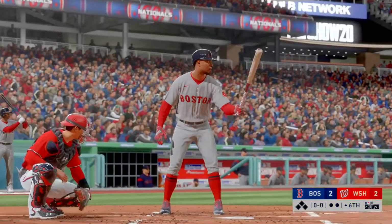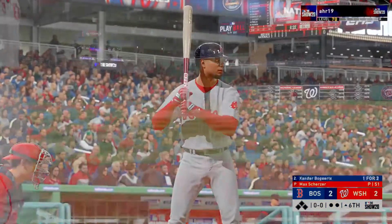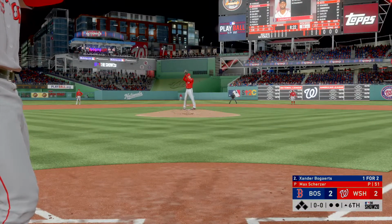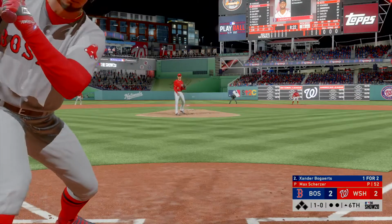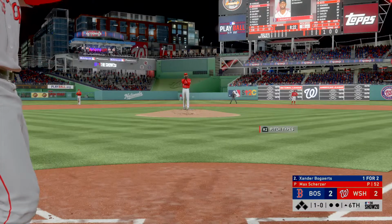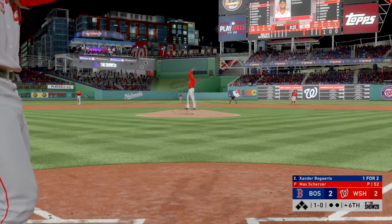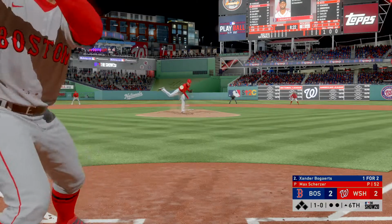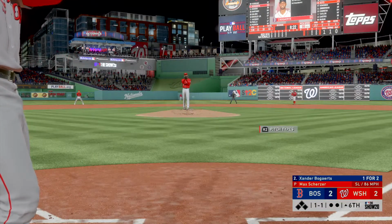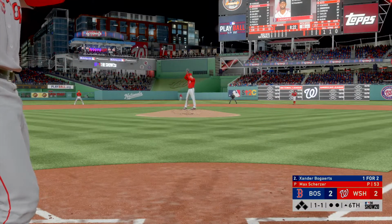Top half of the sixth about to get started, and that'll bring up the power hitting shortstop Xander Bogaerts. First pitch of the at-bat. And a fastball close, but ultimately ruled a ball. 1-0. And he'll try to check his swing here, but he'll have no such luck. It's strike one. 1-1.